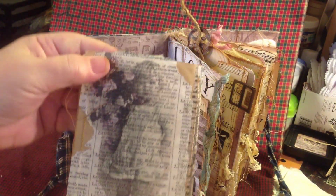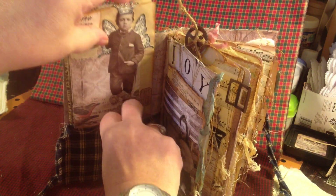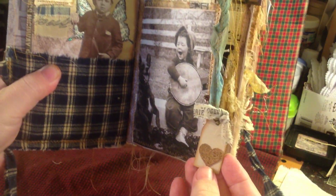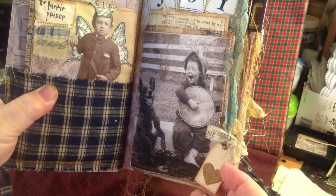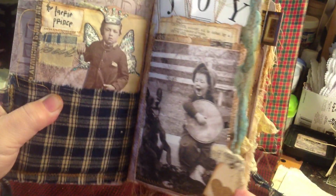And then on the back, we have a napkin decoupage on a piece of dictionary paper of a little girl holding a bunch of flowers. So that goes in the front pocket. And then the next page, oh, down here, there's a little tag held on by a rusted safety pin. It's got a little cork heart on it. And this is just seam binding scrunched up along the edge.